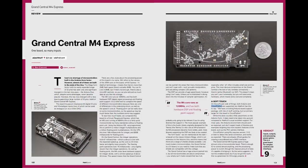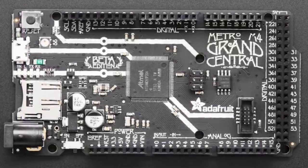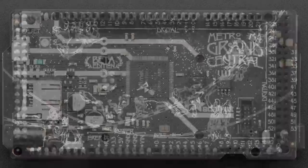Next up, they reviewed the Grand Central. It also got a 9 out of 10. And this is the CircuitPython powered monster. And there's some in stock. Couple left. Yeah. Okay. We're making more.